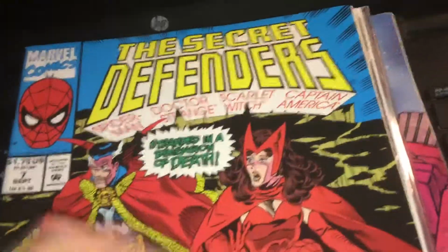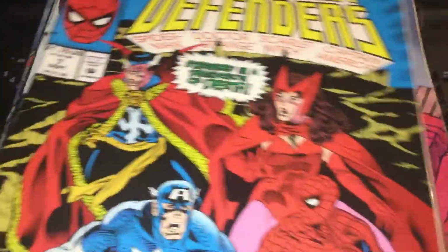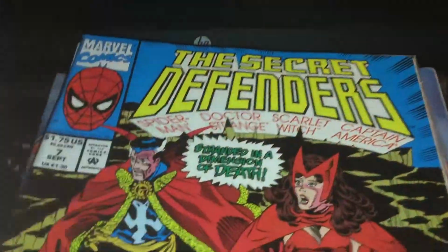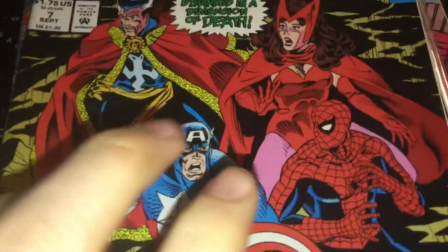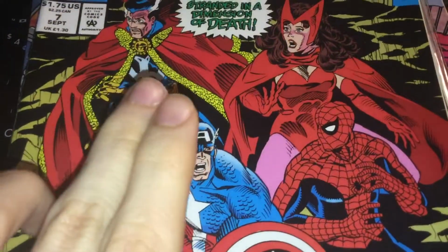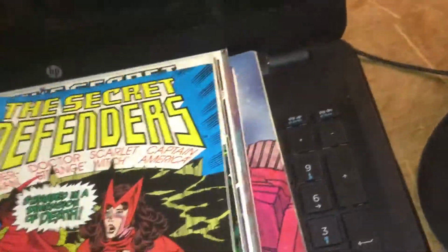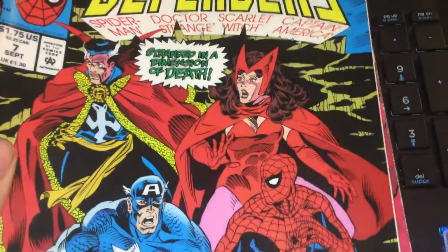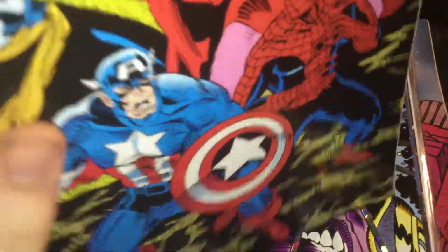So I got this book, Secret Defenders number 7 and 8, because of the team that was on the front. So the Secret Defenders is pretty much comprised of whoever shows up at the time, whoever's around. But this particular team is Spider-Man, Captain America, Doctor Strange, and Scarlet Witch. I like all four of those characters. So having them together in a story seemed appealing to me. So I got those. I read them. They were pretty decent.